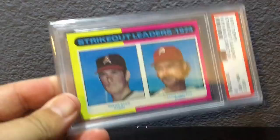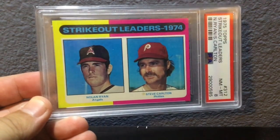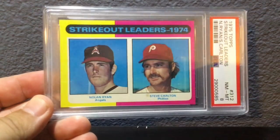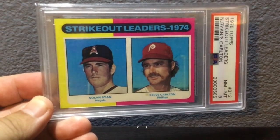Then this one was on the list. It's the strikeout leaders, and it's got Nolan Ryan and Steve Carlton. This is a near mint to mint 8. Beautiful card here. Also good for my Nolan Ryan set registry, so that's also good. Love having that.